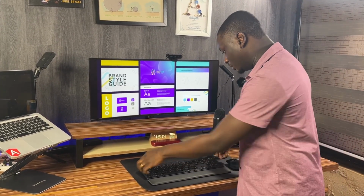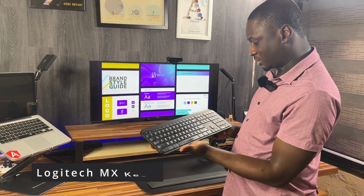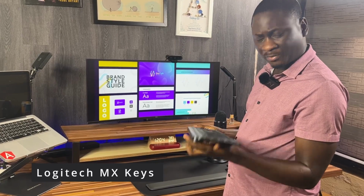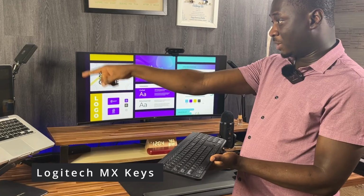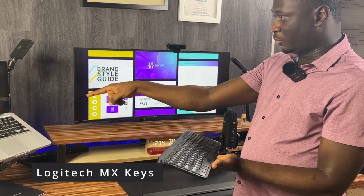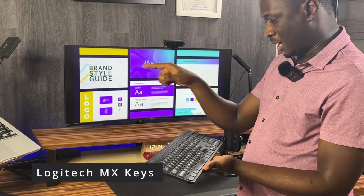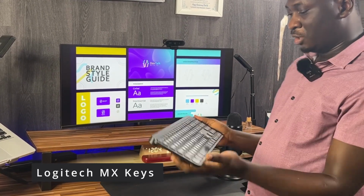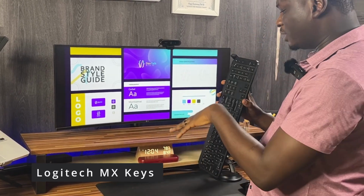So we have the Logitech MX Keys. It's a wireless keyboard that is capable of connecting to up to three devices, and that's why I can still use my OG laptop. The keyboard is busted, but with this I can connect to it wirelessly and I can still use this laptop. I also use it to connect to my main system here. So this has been a huge blessing, because it just helps me control everything from one spot.